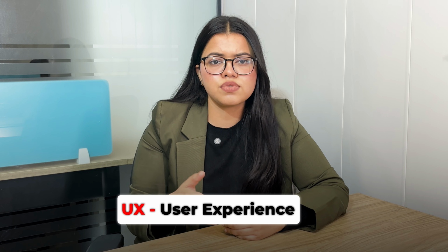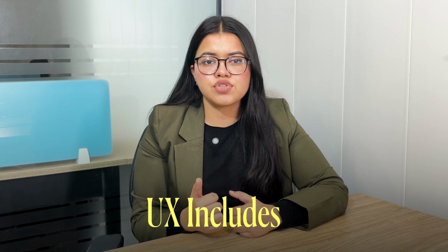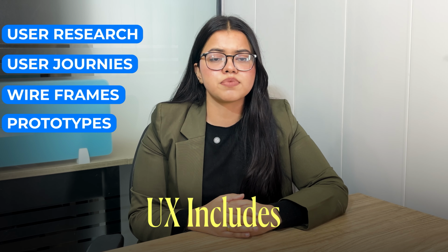UX stands for user experience. It focuses on how a user feels while using a website or app. UX includes user research, user journeys, wireframes, prototypes, and usability testing. In simple words, UI is what you see, UX is how it works and feels.